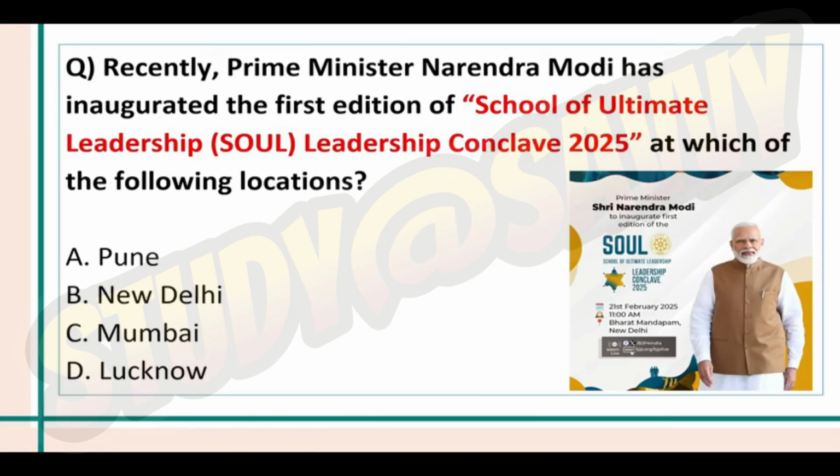Recently, Prime Minister Narendra Modi inaugurated the first edition of the School of Ultimate Leadership Conclave. So the SOUL Leadership Conclave was inaugurated by Prime Minister Narendra Modi, and it was the first edition of this conclave. Now, this conclave was organized at which of the following locations? So this conclave was organized at New Delhi. Now, talking about SOUL, that is School of Ultimate Leadership, it is an independent, non-partisan institute based in Gujarat.